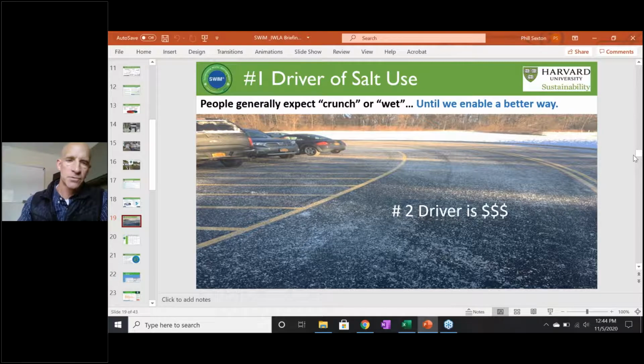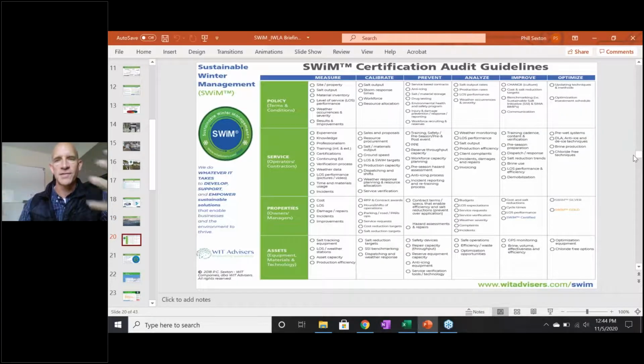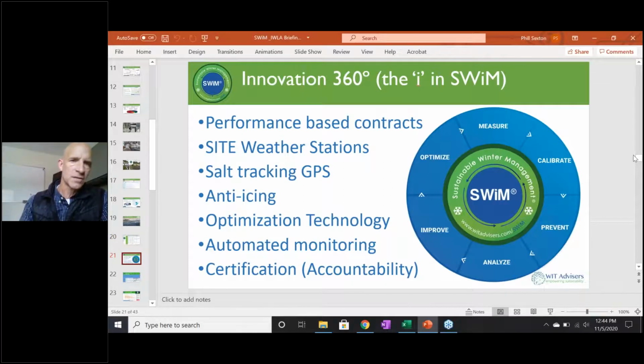And so that sort of drives us to this broad set of guidelines that look like this, but I don't want to overwhelm you with this, but this is how we certify properties. But really, when you boil it down, it's something I like to call innovation 360. So SWIM as a set of policy guidelines really is meant to be a continuous improvement model, a 360-degree model where you start with measuring, but it's based on measuring, performance-based contracts, technology we actually use that I'll share with you a bit about for monitoring sites, tracking salt output, preventing the bond of snow and ice through a method called anti-icing, and then the use of optimization technology.